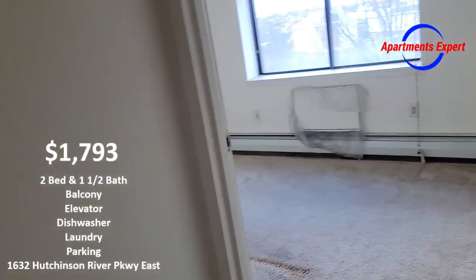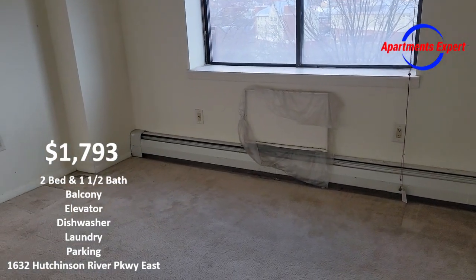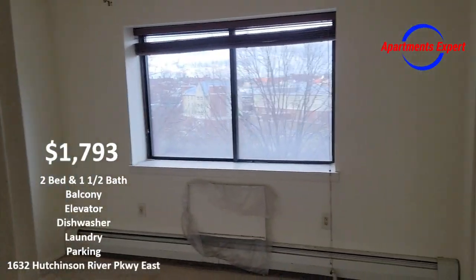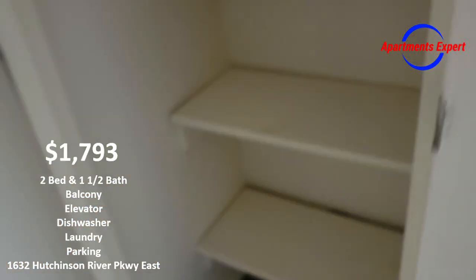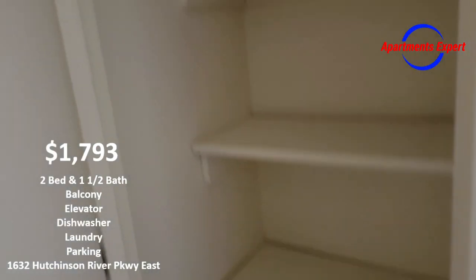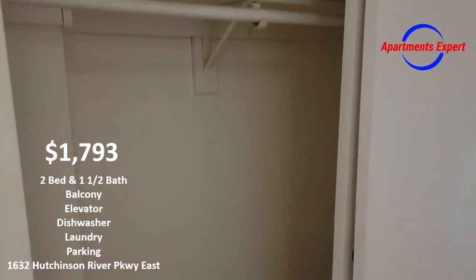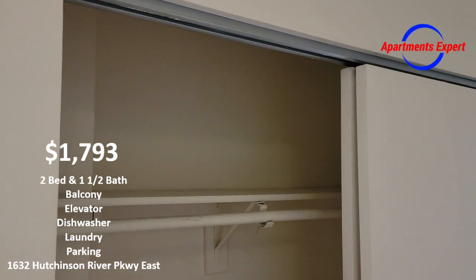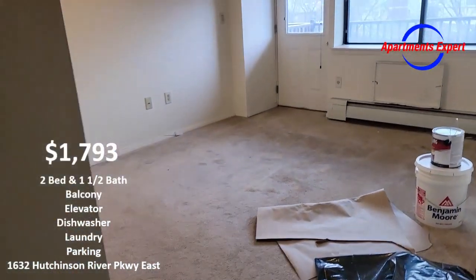We're going to go by the 2nd bedroom. Easily fit a queen, 2 nightstands. Both bedrooms have a lot of closet space. The hallway across from the bathroom, linen closet. And then this double wide closet. It's actually more than double wide if you look at it. It's more like triple wide. Takes us back to this living room.